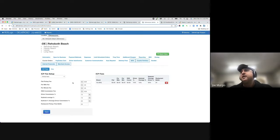I'll explain each of these lines. The flat pickup fee is exactly what it is for every order, no matter how far the distance. You will have a flat pickup fee that you can adjust. So if I want this to be $2.50, I can do that. Then you'll have a per mile fee. So let's say I want that to be 25 cents. It'll be 25 cents per mile or 25 cents per minute.